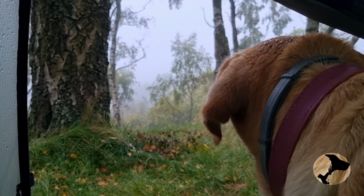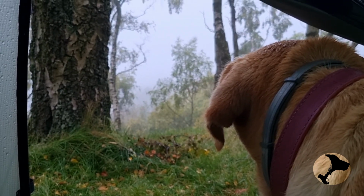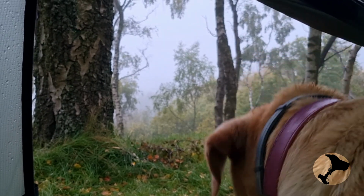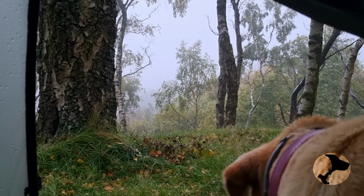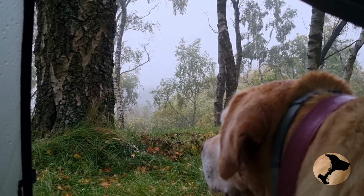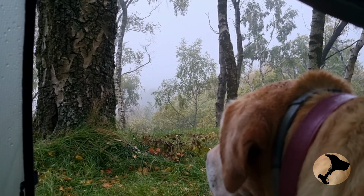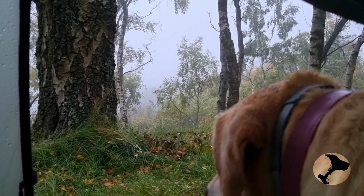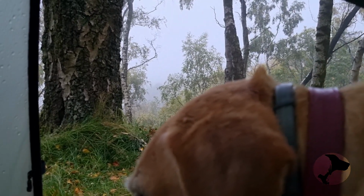Lovely morning. It's quite peaceful actually, quite relaxing. Just listening to the rain on the tent and knowing I'm the only person around for, I can't really say miles, but ain't nobody else around here. No one's going to be walking past here anytime soon, I can tell you that.